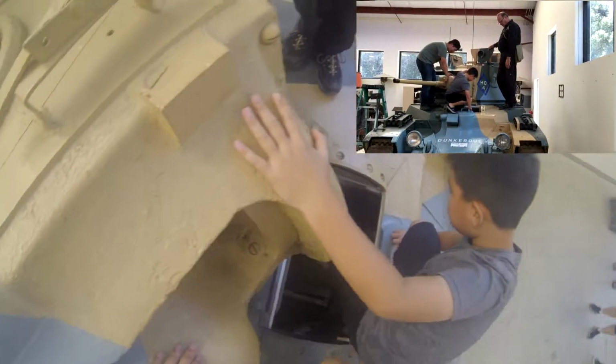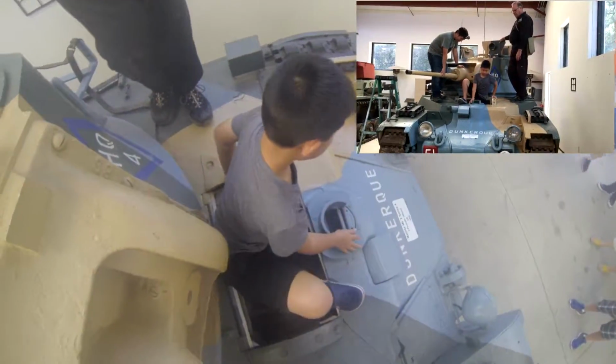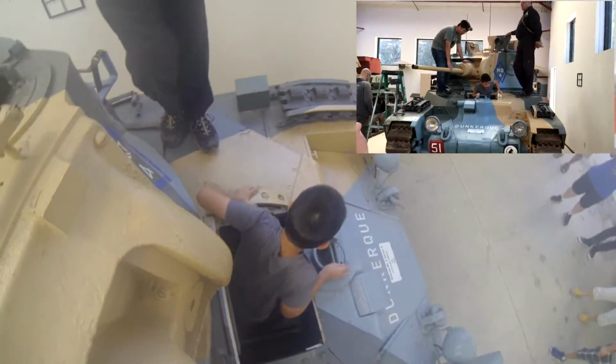If you're lucky, see if you can find the escape hatch. There is one on Matilda. Yeah, it's on the bottom. I heard the Sherman has escape hatches.